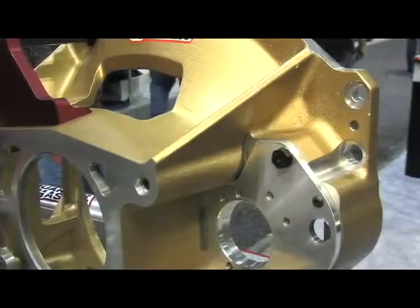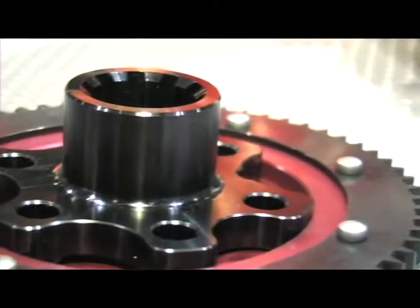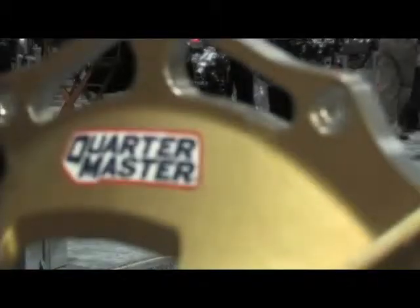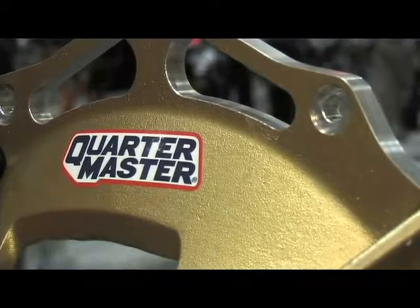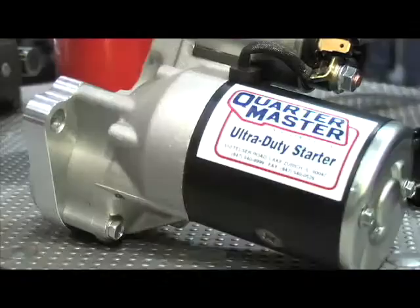You have two different bell housings here on display. Explain the differences between the two. One is an idler gear setup, which is the traditional dirt late model setup. Other manufacturers use an idler gear technology. It's a standard rotation starter, and they use the idler gear to start the motor. With our starter system, we use a flywheel. There's no idler gear, so there's not the extra weight, the extra moving parts, but we use a reverse mount starter, which takes away the idler gear.